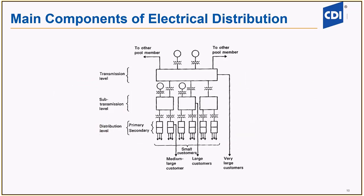Here's a basic one-line diagram. The squiggly lines represent transformers. These are normally at generation, up at the top, and these transformers are considered step-up transformers. Generating voltage may be around 18,000 volts and may be stepped up to perhaps 138,000 volts or higher. The circles in general represent the motors, or in this case at the top, the generators.